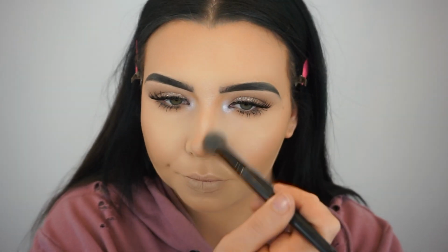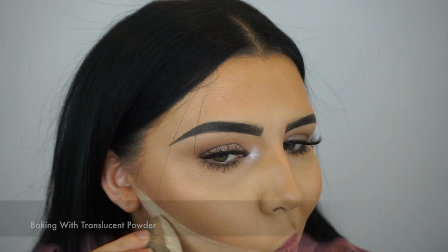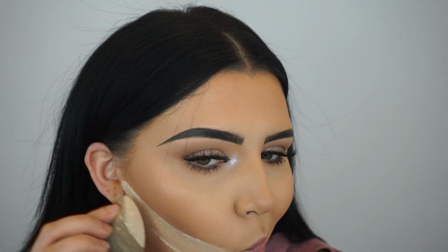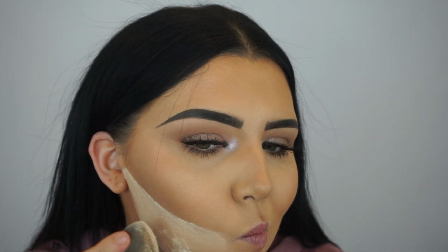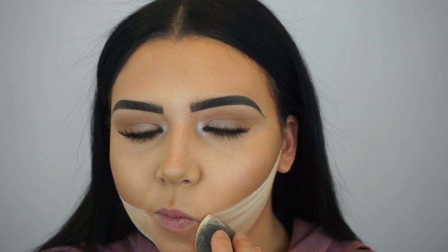No, you want your contour blended. Now I'm going in with translucent powder and I'm baking the areas that I contoured. So I'm carving out the underneath of my cheeks, and I will be contouring my nose also. This just helps clean up that contour and bronzer so it doesn't look messy, so that we can look chiseled, sharp, clean, precise. So that's what baking does, and I just let it sit there while I move on to my blush and my highlight, and it just really cleans up those areas.